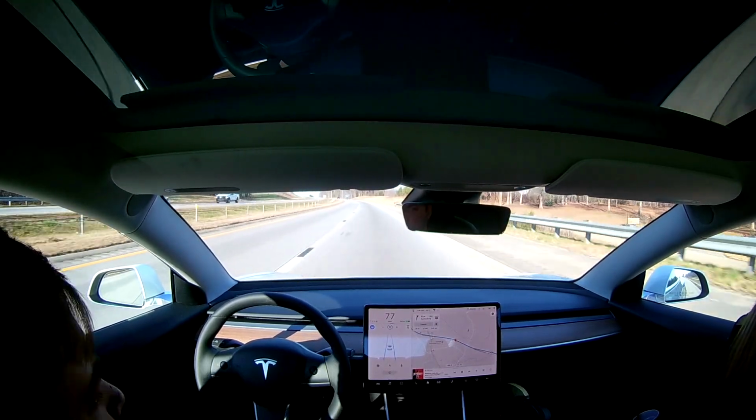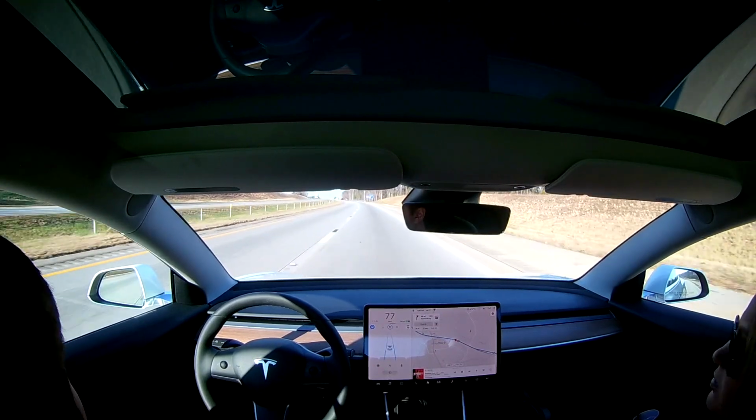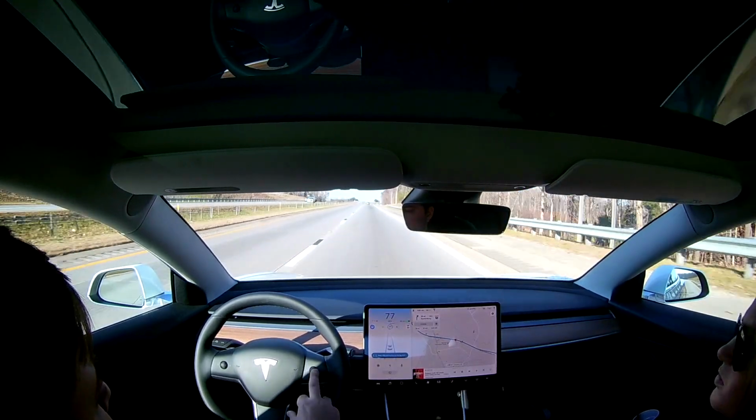What makes these trips a lot of fun is the fact that you can put Autopilot on and you can kind of look to the sides and see the scenery, and you actually see more than what you typically would.